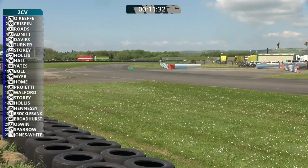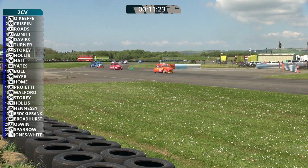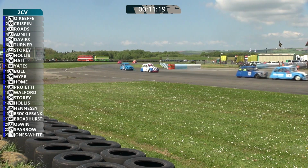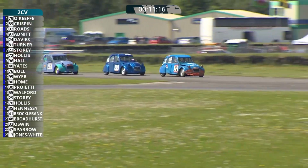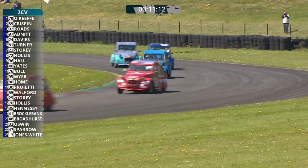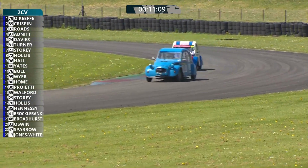Through the left at Dibeny out towards the crossing. I suppose you could rename that bit of the circuit the bus stop chicane, couldn't you, with those buses in the background? Over the crossing they go. There's Story ahead of Turner, then Hollis, Hall, and the number 40 of Chris Yates, the Blueberry Muffins car. Matthew Hollis under fire from Hall. There you can see the eyes moving on the front of that number 40 car. That is brilliant.